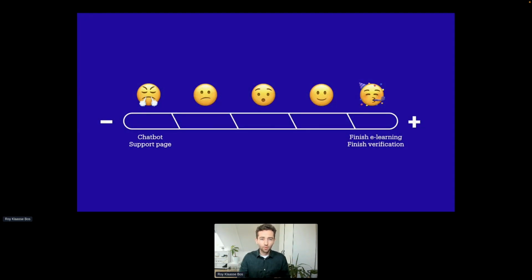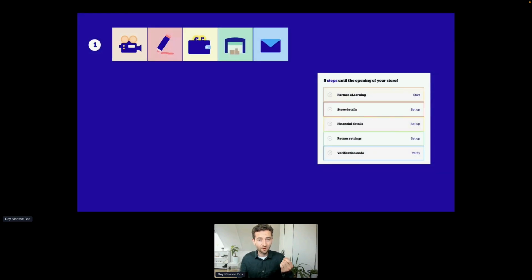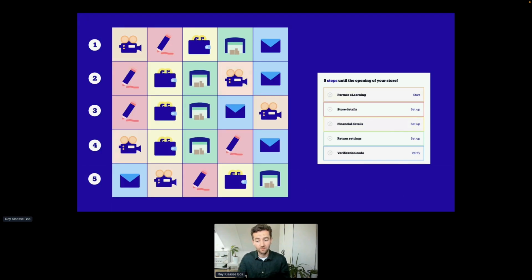Still, these are all separate individual activities that tell us about their user experience. What we can also do is look at sequences of activities, how they are all combined together. Back to our earlier example of the homepage, there were the 5 steps that you needed to finish. What I expected up front is that users would start at the top with the part of e-learning and work their way down from there. In practice, though, it was slightly different. Only in 1 out of 3 cases did they follow this exact trajectory. In all other cases, there was another combination. For example, they skip the e-learning and start with the store details.